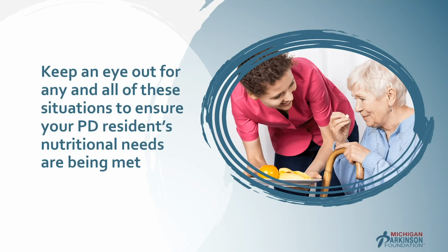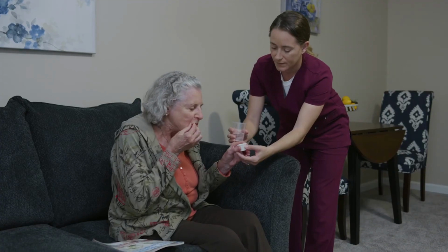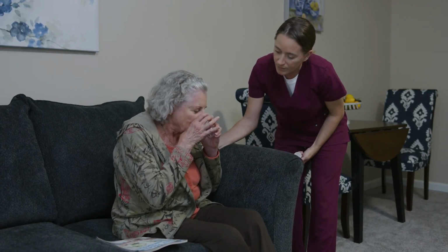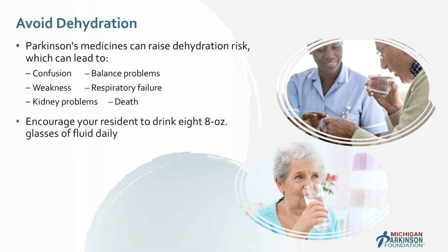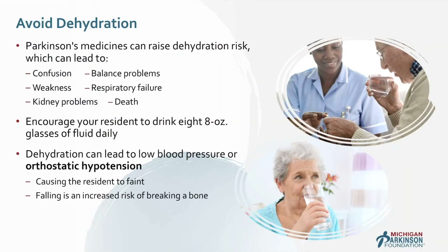Keep an eye out for any and all of these situations in order to ensure that the Parkinson's resident's nutritional needs are being met. Also, look out for symptoms of dehydration. Parkinson's medicines can raise dehydration risk, which can lead to confusion, weakness, balance problems, respiratory failure, kidney problems, and even death. Encourage your resident to drink 8 8-ounce glasses of fluid daily to stay hydrated. Dehydration can also lead to low blood pressure or orthostatic hypotension, a condition that occurs causing the resident to faint. Anytime a fall occurs, there is an increased risk of breaking a bone.